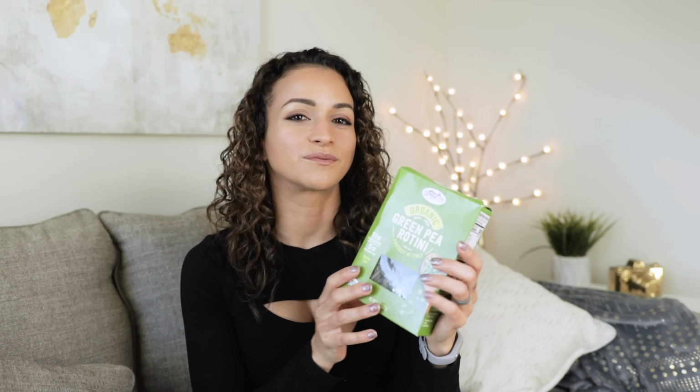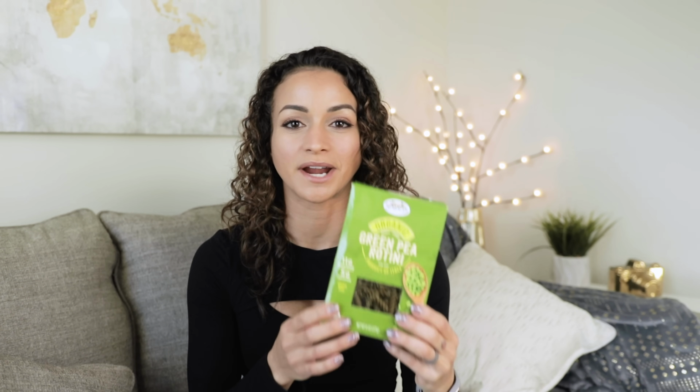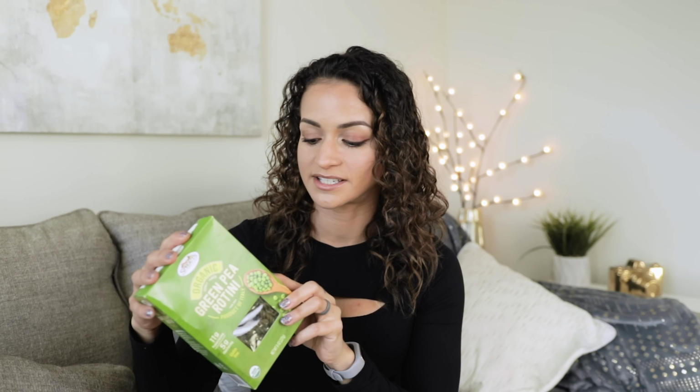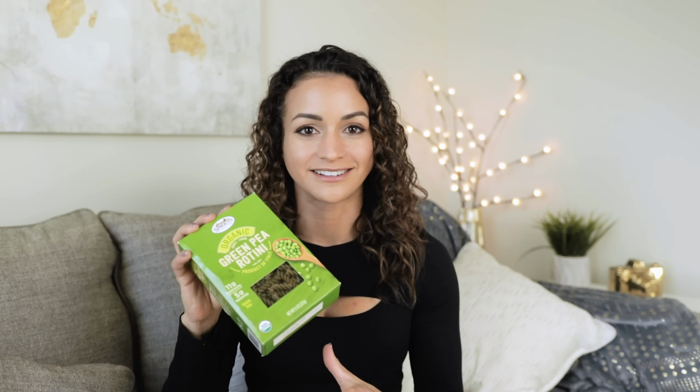So a green pea rotini pasta is absolutely delicious. I love making pasta salads with this, or just adding it to my macro bowls, and it's a great carb source as well. This one, as you can see, the only ingredient is green pea flour, but like I said, you can find whichever bean you like, and there's pretty much a pasta made from it.